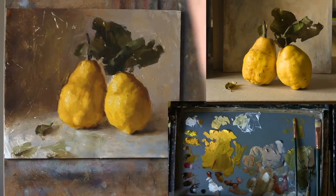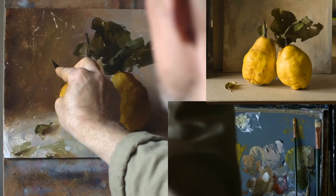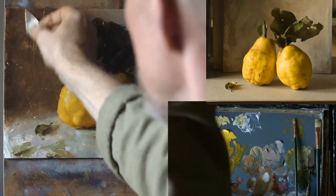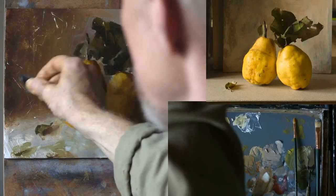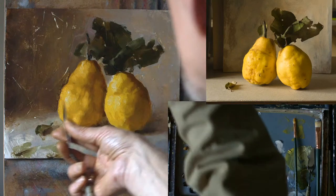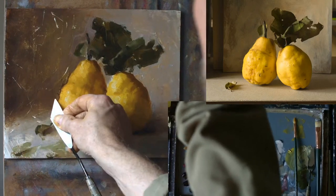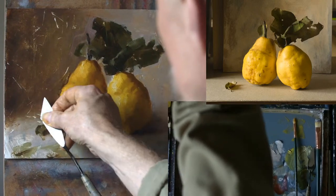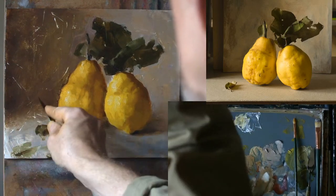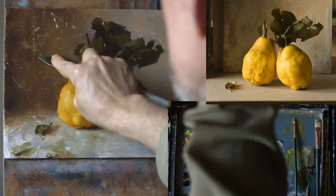What I'm thinking about at the moment is Hofstede Puschmann's work and Emil Carlsson and the textures that they create in their backgrounds, and maybe what I want to be doing is a lot of finding the right value and the chroma in there. Maybe I want to be creating some kind of texture as well. It was just feeling heavy and not really how I wanted it to be, so I'm going to be patient with it and let it try a couple of things.